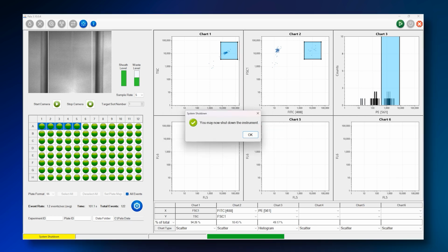We can close the software, turn off the unit, and dispose of the fluid in the waste bottle.